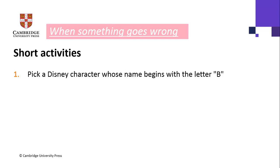Well, something simple as: pick a Disney character whose name begins with the letter B. And the students can all type this in the chat box. So you'll see a reel, if you've got like 20 students, all their ideas firing up. And then a conversation will start, probably with the students talking about each other's ideas.